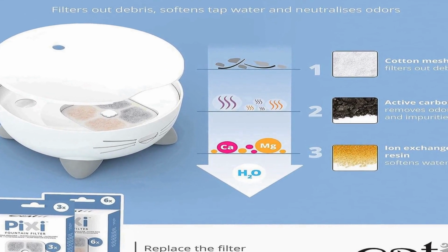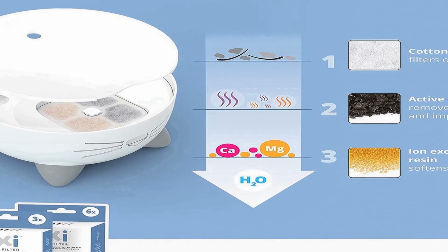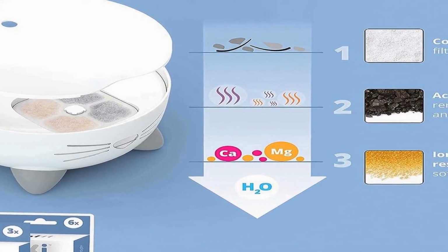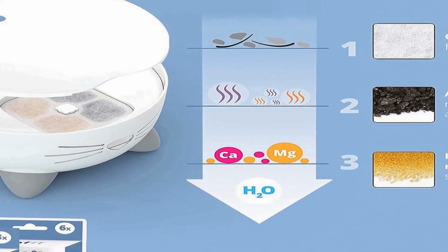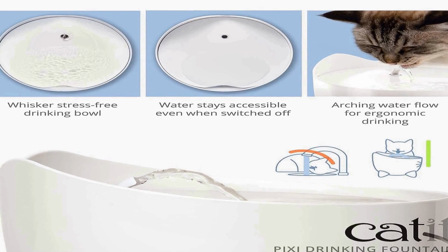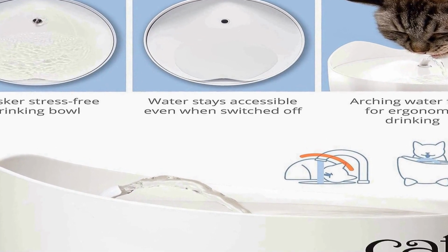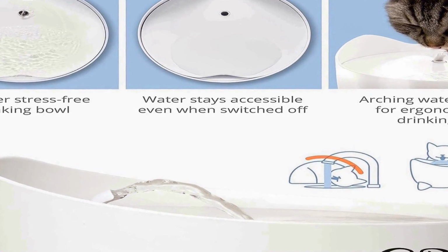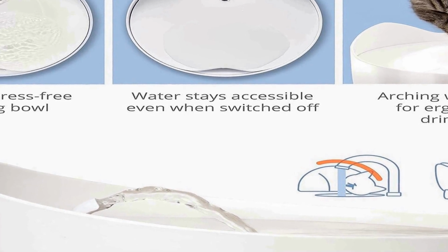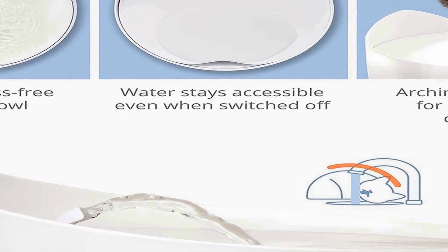One of the standout features of the Catit Pixie Drinking Fountain is its ergonomic drinking options. It offers multiple levels for your cat to drink from, including a gentle waterfall, a bubbling top, and a calm surface. This variety accommodates different preferences, making it ideal for cats of all ages and sizes. The flowing water not only entices cats to drink more but also helps prevent urinary tract issues by promoting hydration.